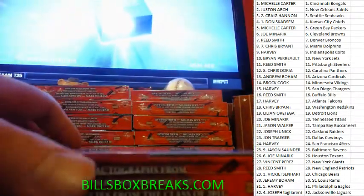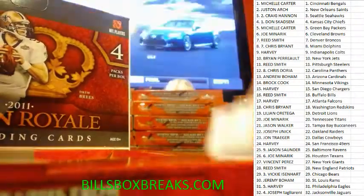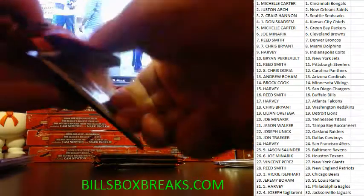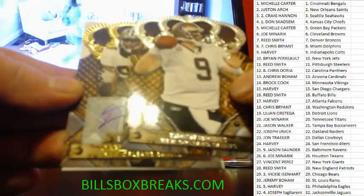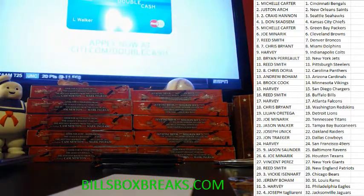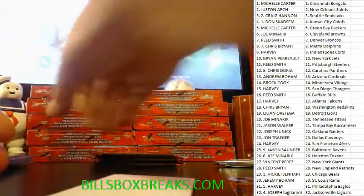All right, let's take this one down to box number 2. A trash box. Oh, we got Drew Brees. Next hit. Nice little Cameron Jordan for the Saints. Rookie auto, and that's out of $4.99. Saints snagging that one.